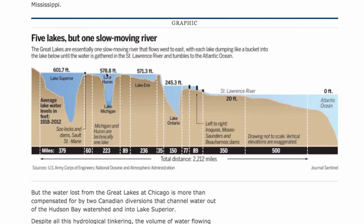Clearly we have here another flat earther who doesn't understand the difference between flat and level. Long story short, from the westernmost point of Lake Superior to getting into the Atlantic Ocean, they have down here a total of 2,212 miles. And you can see that along the way, it's level, and then it drops down after a dam, it's level, and then we got Niagara Falls, and then it drops down, and then a series of dams. But what you see consistent is that the water is level when undisturbed. And then we get to sea level, which again is 0 feet. It is the base. It's the basin. Yes, level, not flat.